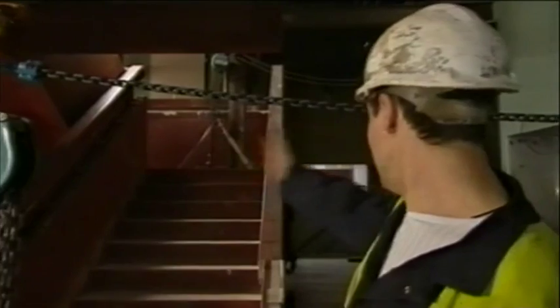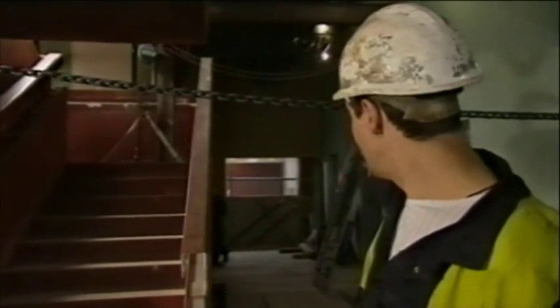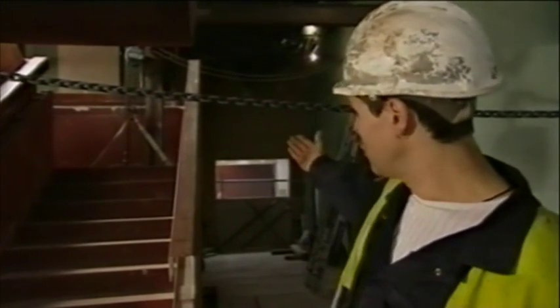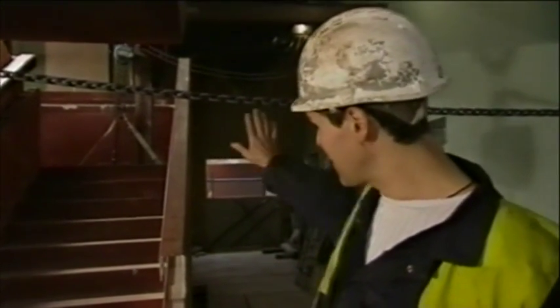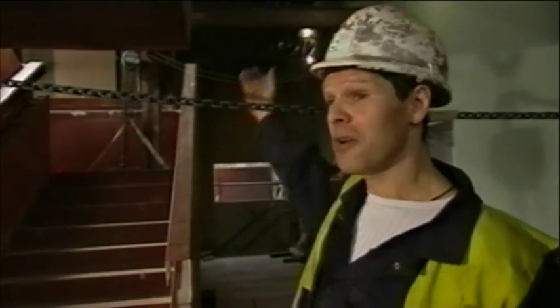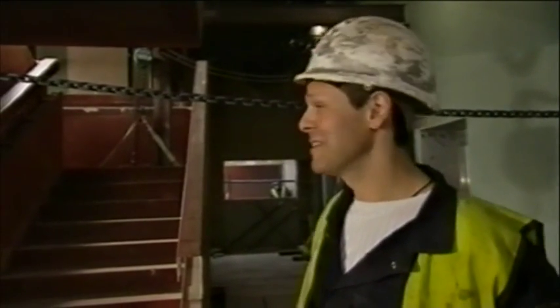We're going to lift it up, move it over to this side here, drop it on the floor, and we're going to shorten the top landing by about 300 mil. By shortening it, it moves it that way, and by moving it that way, it will give us more headroom. Hopefully, that's what we want.